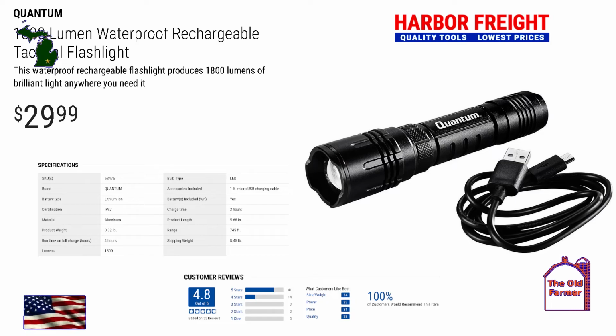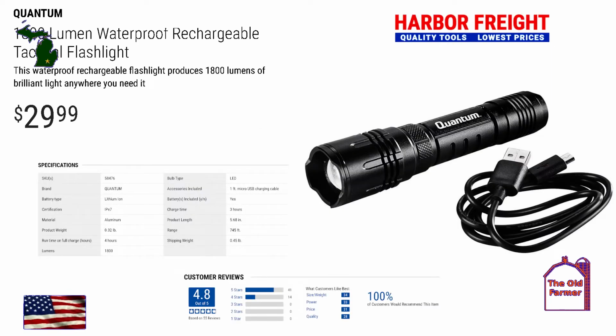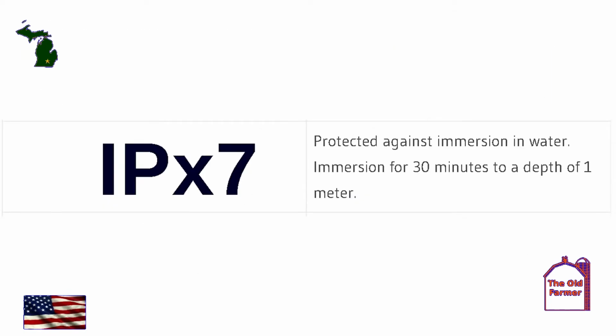I'll settle for the larger size so that I can have the staying power and the brightness that I need most times. If Harbor Freight went back and fixed the rubber end cap, making it actually a durable water seal, I think I would buy it again.